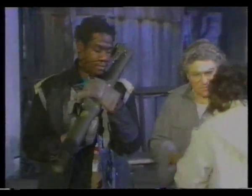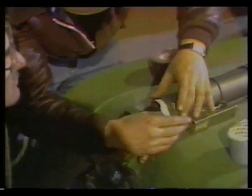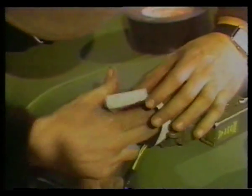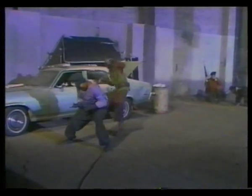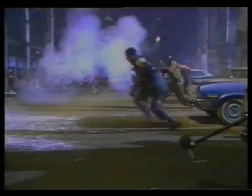A bazooka, for example. The bazooka explosions are created by a small black gunpowder bomb detonated by a battery-powered device in the handle of the weapon. The actors are given a full rehearsal with their weapons in order to synchronize their movements. Finally, the scene is shot with the bazookas and the automatic rifles, resulting in a hail of gunfire.